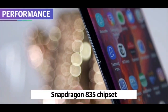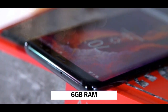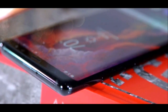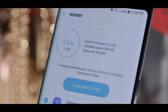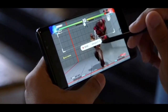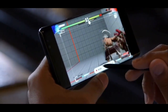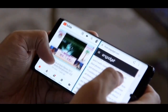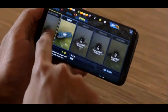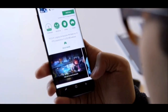With a Snapdragon 835 chipset and 6GB of RAM, you expect the Note 8 to run like a charm, and you'd be right. Performance was rock solid throughout my week of testing, and I didn't notice any hiccups while multitasking or playing visually intense games. That said, I was sort of hoping the extra 2GB of RAM would make for a more noticeable gain in speed, but it really hasn't. If you've used a Galaxy S8 or S8 Plus this year, you know exactly the level of performance to expect.